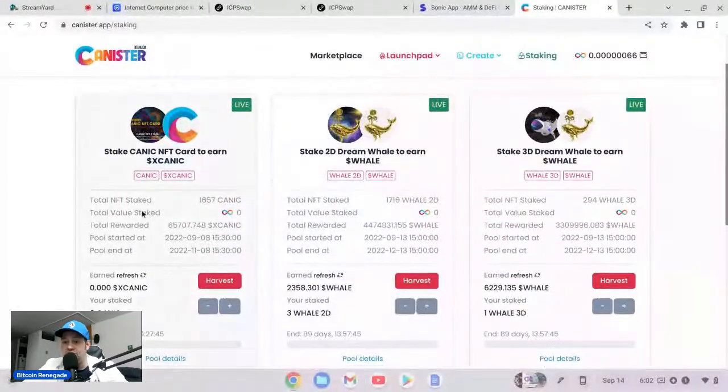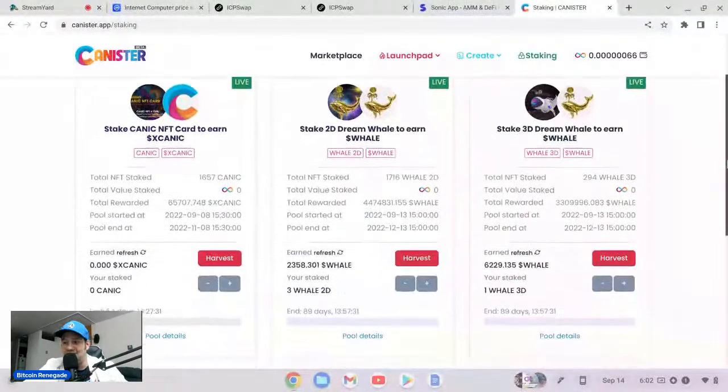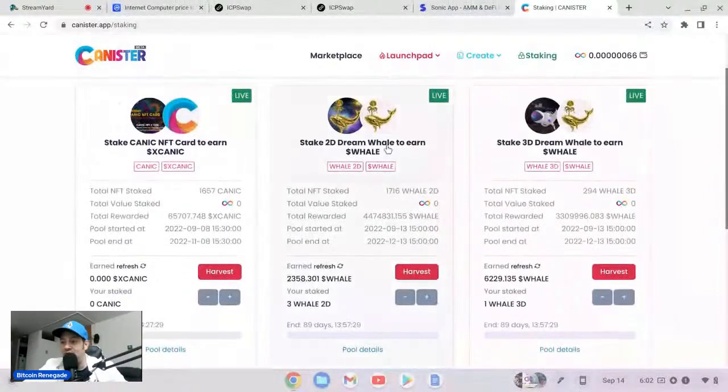As you see, all of these are live. If you have your Xcanic NFTs, you can stake them over here for Xcanic token. This is the one that I have, the 2D whale. I am going to get some Xcanic cards when my money on Coinbase goes through, which will be another 6 days. Maybe I'll acquire more before that, but if not, this is live for 54 days, so I'm good. As you see, there's 1,716 of these, and I have earned about 2,358.